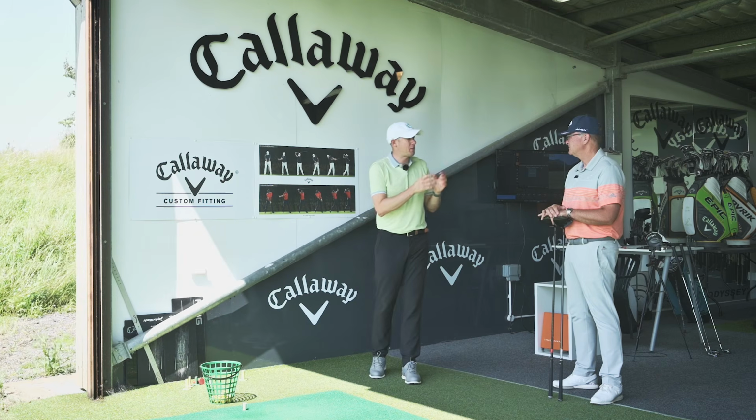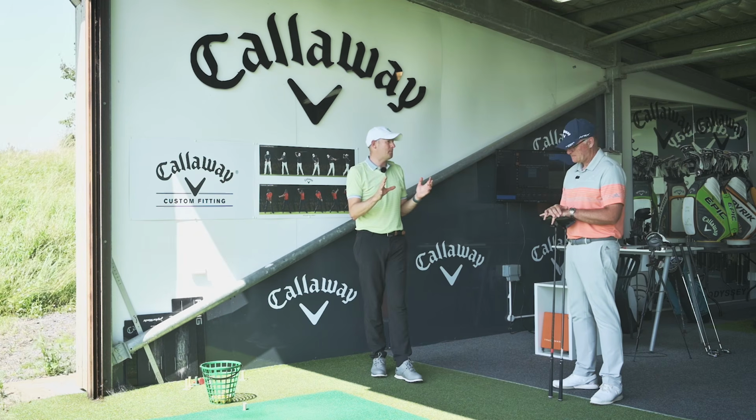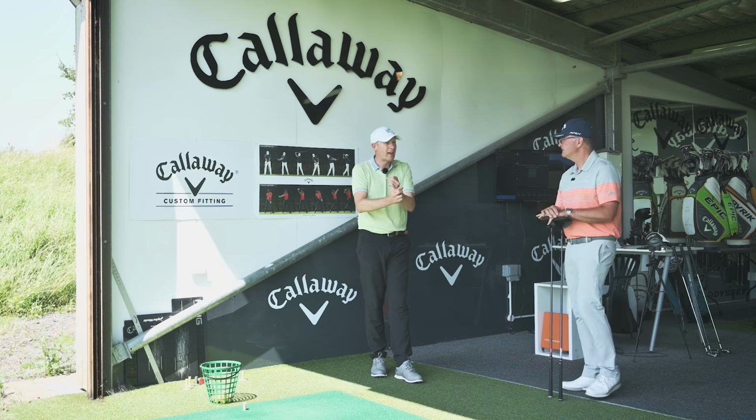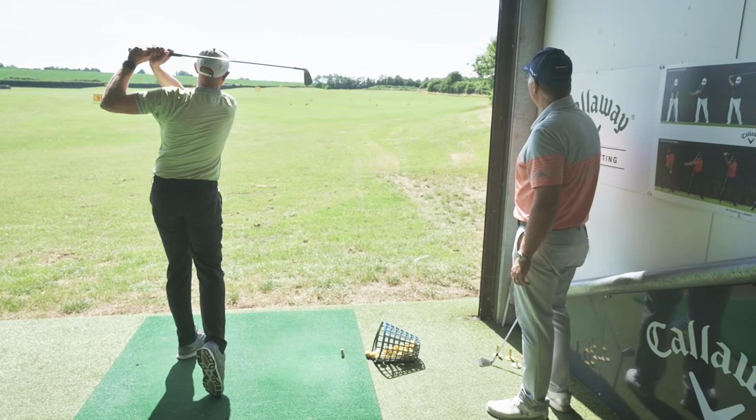Okay, so John, the next one's about shot patterns. Most people will have a preferred shot shape. And would you fit people to that shot shape? Would you be looking to help straighten that ball flight out? Would you be looking to accentuate that ball flight? What's the best way of thinking about shot patterns?